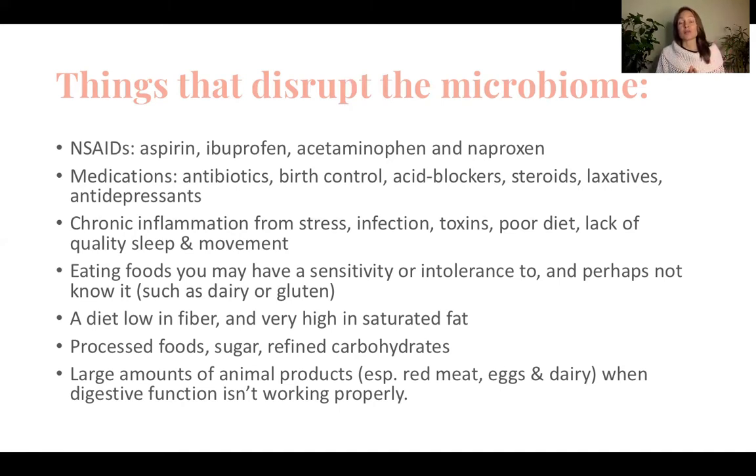I mean, with dairy, for example, it's also about the fact that the milk is meant for growing this small baby calf into a huge animal. So it's not meant for humans, literally. That's why a lot of people will do better on sheep's milk, because that milk, they say, is more similar to human milk. But ultimately, personally, I don't consume dairy, very occasionally, and same with gluten.